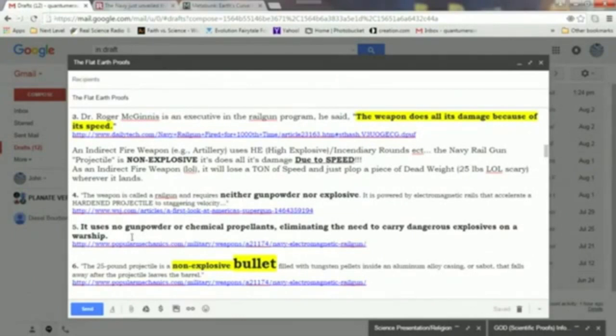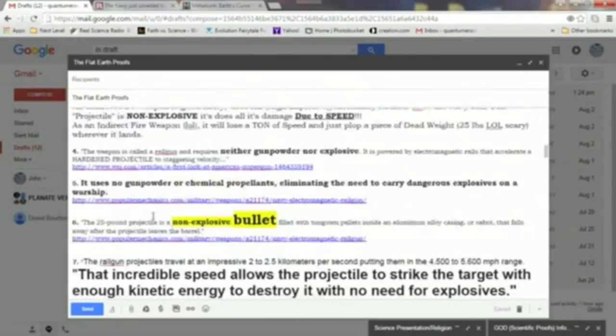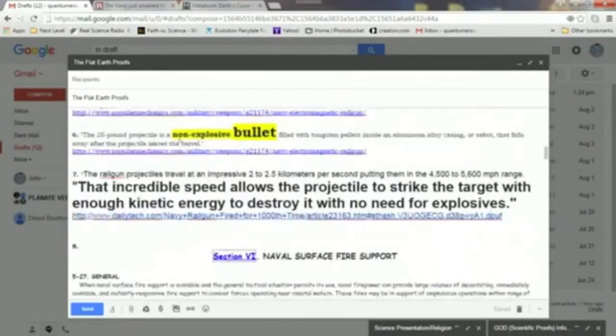It uses no gunpowder or chemical propellants. You need to carry dangerous explosives on the warship. Here we go again. The 25-pound projectile is a non-explosive bullet. Everyone say it with me. Non-explosive bullet. The incredible speed allows the projectile to strike the target with enough kinetic energy to destroy it with no need for explosives. See that?